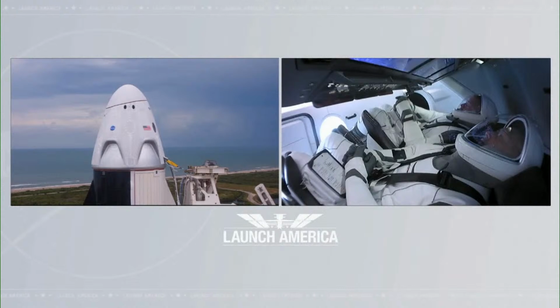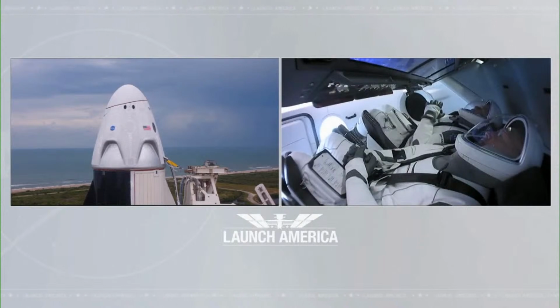And then the crew will get to disarm the launch escape system. We'll see that crew access arm swing back into place, and they can begin to egress, or get out of, the Dragon spacecraft.